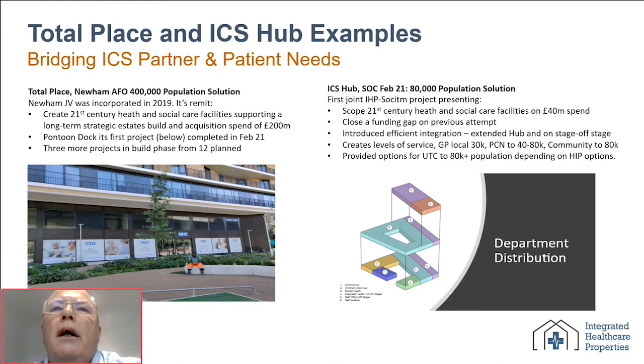On the right-hand side, this is what we want to talk about. This is an ICS hub. We did a SOC earlier in the year on an 80,000 population solution, and it's the first time IHP and Socitm worked together. We also worked with architects, QSs, and analytical companies as part of the team to work out what we could do. It was fairly substantive. It's about £40 million spend, and we were asked to look at it because there was a big funding gap.